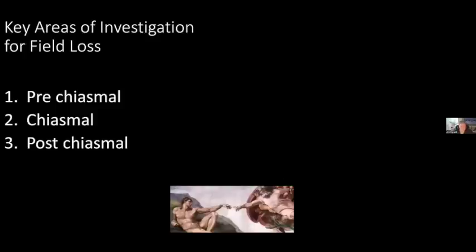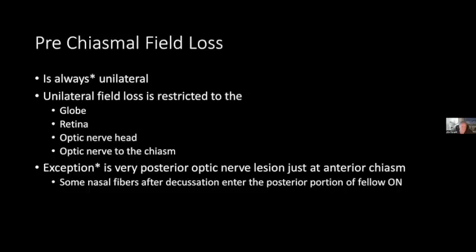To keep this pretty straightforward, I think that when we look at neuro-ophthalmic causes for vision loss and visual field loss, it's easiest to break this down into three general areas of investigation: those problems that are pre-chiasmal, those that are chiasmal, and those that are retrochiasmal. I think that most of the neuro-ophthalmic visual field defects we're going to see, in fact all of them, are going to fall into one of these three categories.